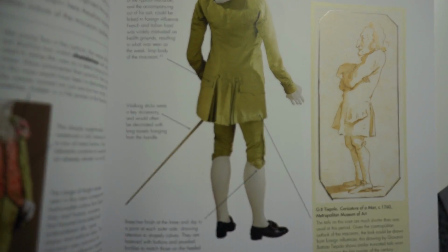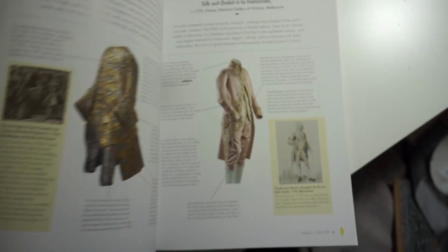I particularly appreciate how the author has thrown in little examples of contemporary depictions and descriptions. This really helps with helping us place the garments in question in their contemporary context and understand a bit better how they were worn, used, and seen in their time.